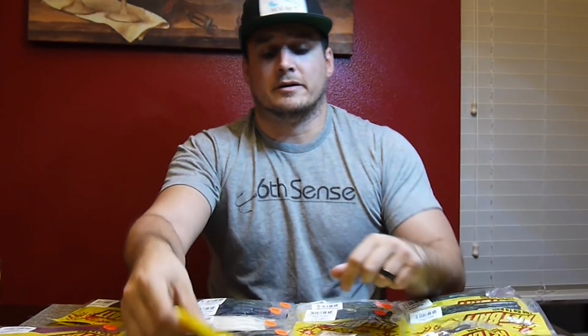And obviously black and blue is the standby muddy water color. My favorite way to fish them though, like I said, is on the back of a jig. Hot summer months when the bait needs a ton of action and the fish are just wanting something big. And the biggest fish in the school will eat that big bait first.